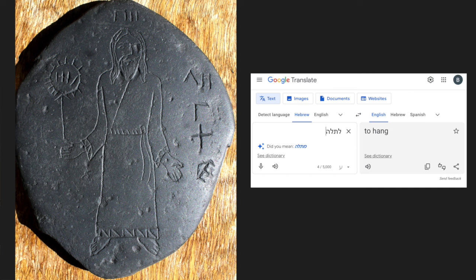And these writings right here, I've deduced this symbol to mean to rise. But here you've got the LTLH, or Lamed Tau Lamed Hey. I dropped Lamed Tau Lamed Hey into Google Translate, and it says to hang. That's incredible to me.